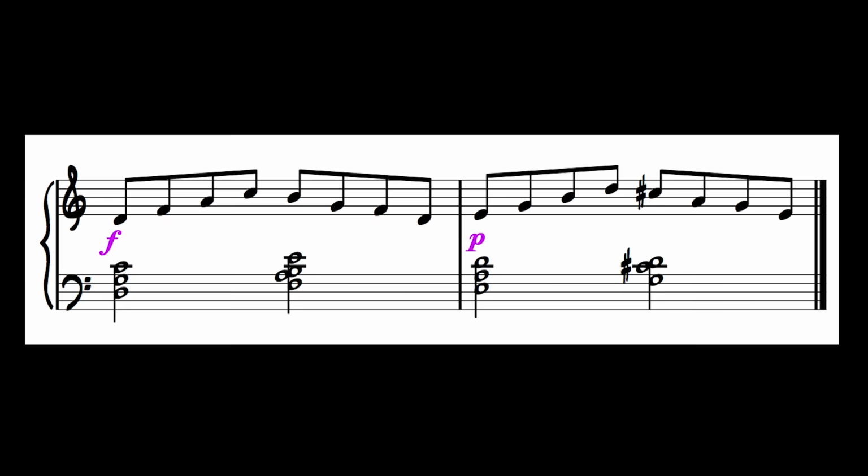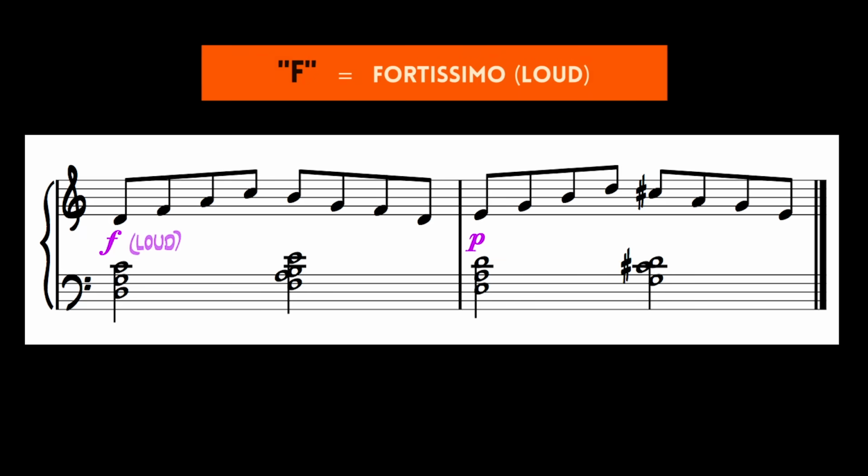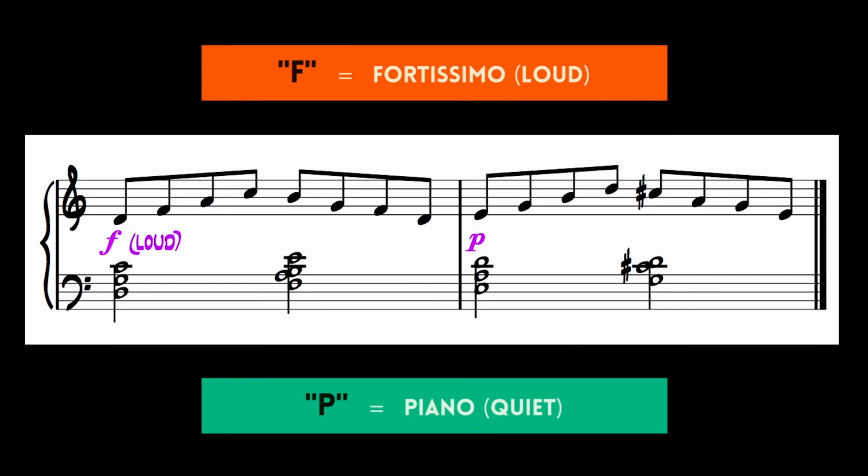So finally, I'm just going to go over a few remaining notation markings which you'll also encounter in music. First up, we have dynamics. What are dynamics? Well, it means how loud or soft you want to play. So generally you have P and you have F. So you'll see these Fs and these Ps scattered about the music. F stands for fortissimo, and it means play it loud. And P stands for piano, which means play it quietly.